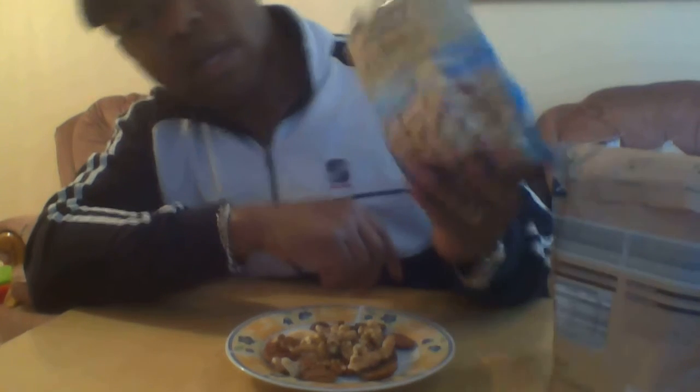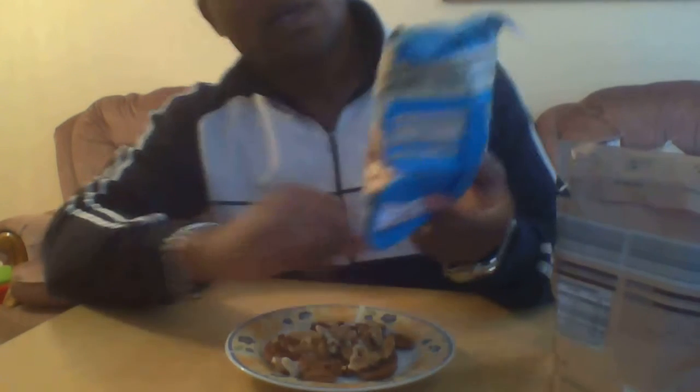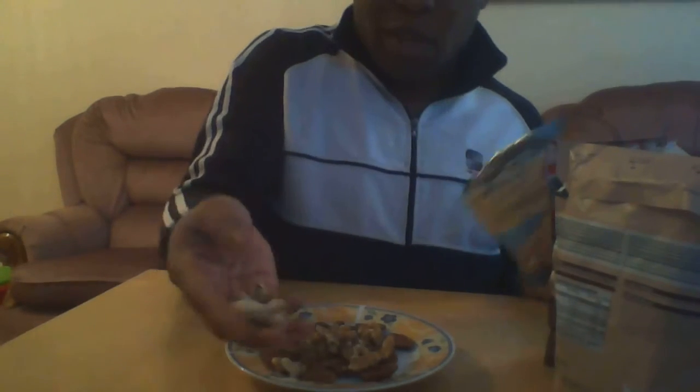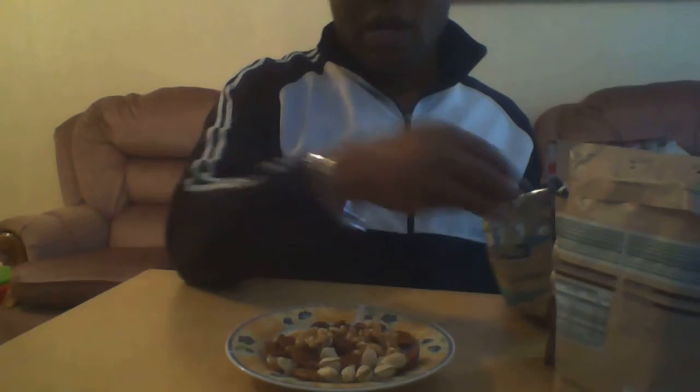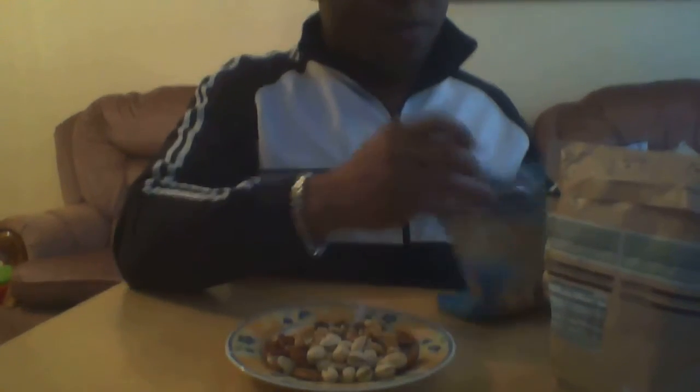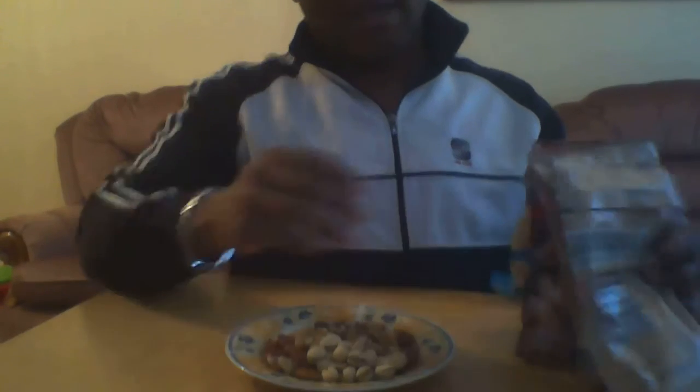Now, this one is pistachio nuts, unsalted. So there's no salt on it. It's from California. It is quite good for you. So I put them here. It's like granite back home, but it's not granite, it's called pistachio nut.